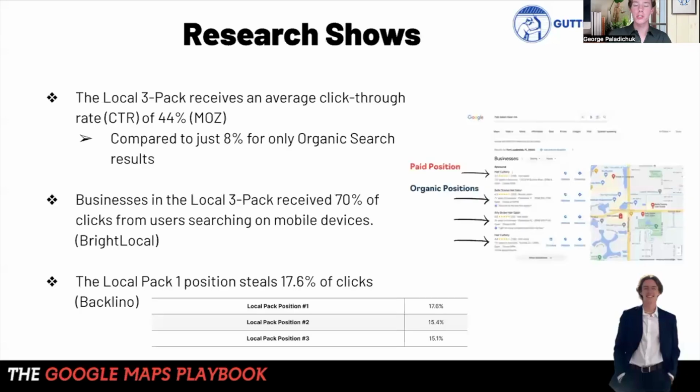Well, I wanted to share some research that I had found with you that supports why I think it does. This was a study done by Moz, a recent study that looked at home service type businesses, and they found that 44% of your customers are going towards the local three pack, the top three map results on Google when searching for home services, compared to just 8% for only organic search results.